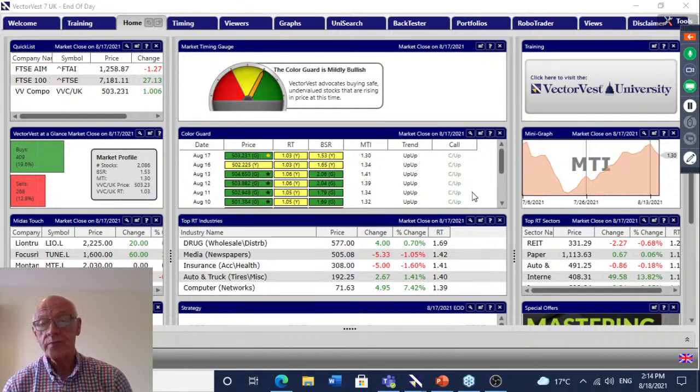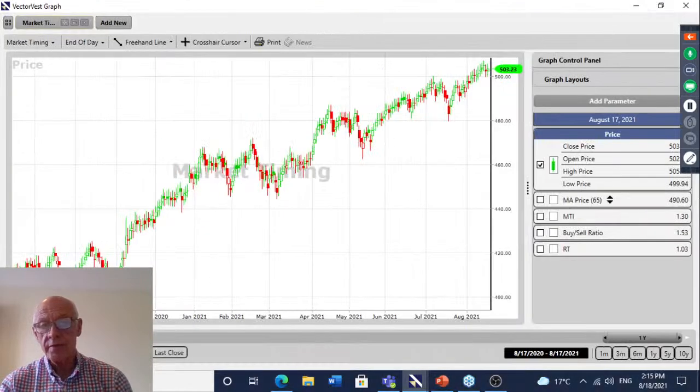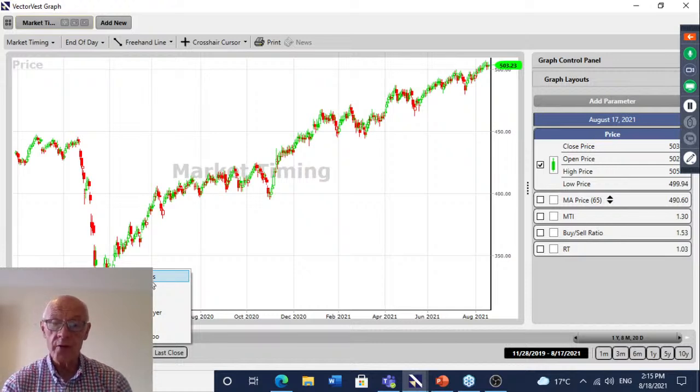So let's just look at this. Now, if I click on timing, and I go to the market timing graph itself, that's the VectorVest composite. And if I go back pre-COVID, there's COVID, God bless it. Now, down at the bottom, we've got a drop down of all of the VectorVest market timing systems. Confirmed calls is the longest term measure of the trend that I'm going to use for worry-free.